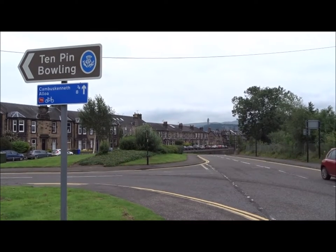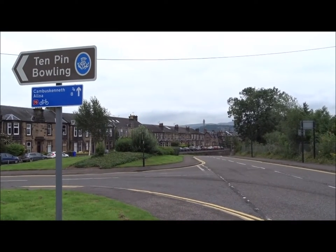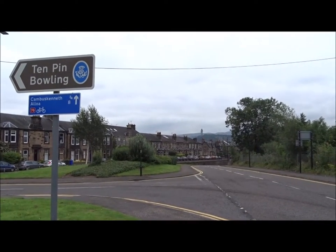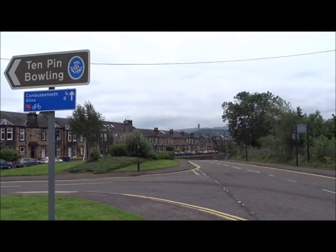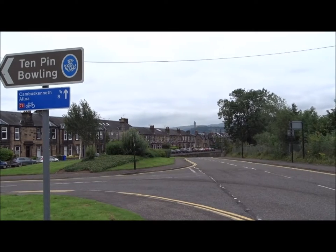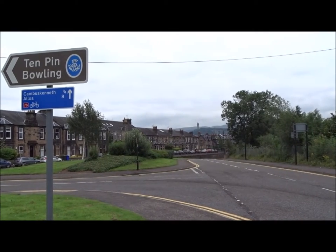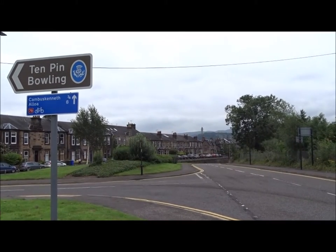Okay, so we've come down Maxwell Place, or Maxwell Street, or whatever it was called. I thought I'd have forgotten that. Short-term memory loss, uh-oh. Anyway, we're following a blue sign there with an arrow pointing towards Cambuskenneth, and that is the way we're going. And you may be able to see a wee thing way in the distance, which is the Wallace Monument, which is ultimately where we're going.